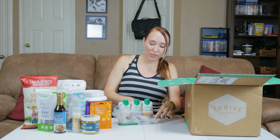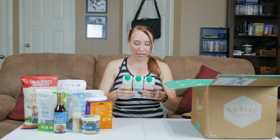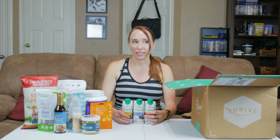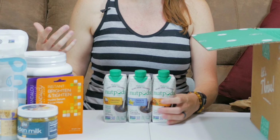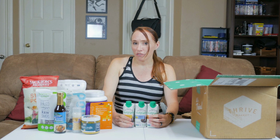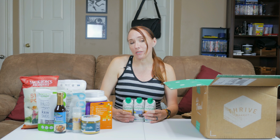I first heard about these when I was doing Whole30. If you've done a Whole30, you know that you can't have dairy or any kind of added sweeteners of any kind. And it's kind of hard to find a good coffee creamer that doesn't have some sort of added sweeteners and that tastes good. I ended up cutting coffee out for the 30 days just because I don't like drinking coffee without some kind of creamer and sweetener.